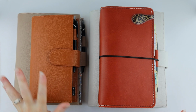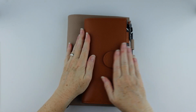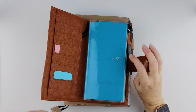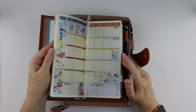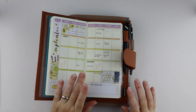So let me actually start with these two because these will probably be faster and show you what I am doing in here. This is a Hobonichi Weeks that I have had all of this year, and mostly I haven't really been using it. I've just been putting the Cocoa Daisy monthly stickers in here. I've used it a little bit, but not a ton.